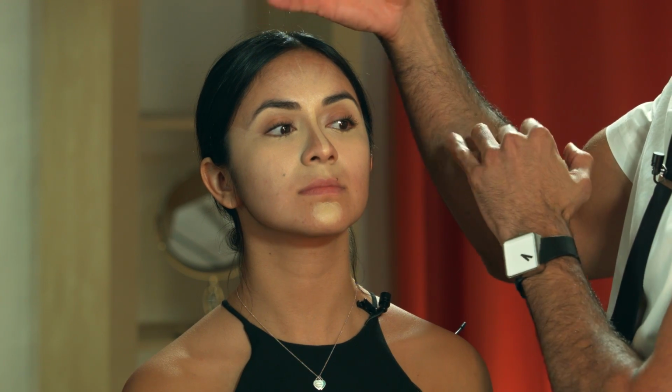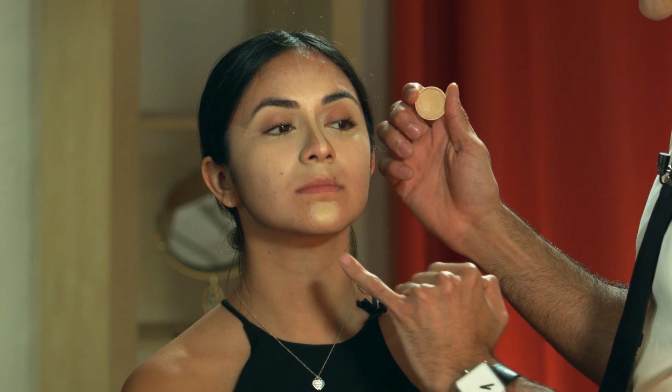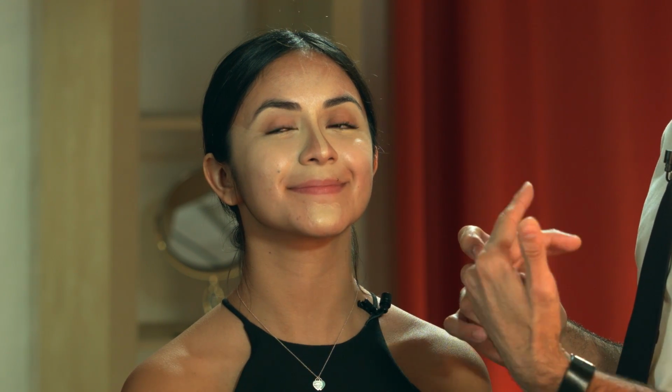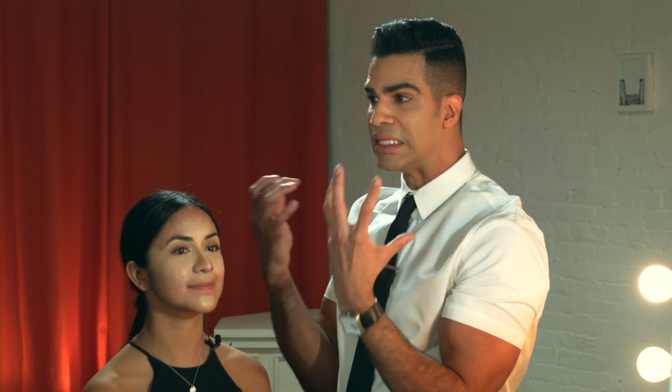If you have a larger forehead, you want to bring it all the way up to maybe the hairline. The center of the nose is another point of light, the chin, and also underneath the eye. Now this is the thing, women with concealer, they normally just take it and dab it a little bit on the eye. But for a special day like this, you want to really have the center of the face lit up.